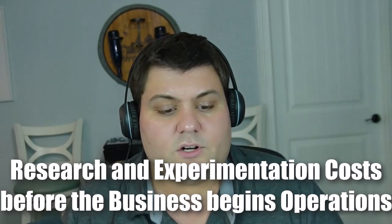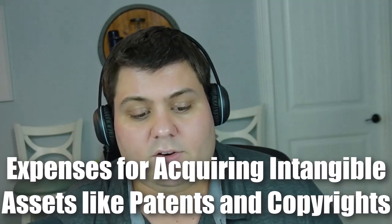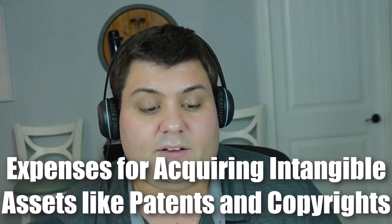Research and experimentation costs before the business begins operations. That's really nothing to do with us. It may be towards your exit strategy if you have something in that area, but not really. Expenses for acquiring intangible assets like patents or copyrights. I'm honestly surprised this doesn't fall under legal expenses, but maybe that's why hiring a lawyer to provide that service of acquiring patents and copyrights can be a deductible expense, but while you're there, double check if that actually applies, you know what I'm saying?